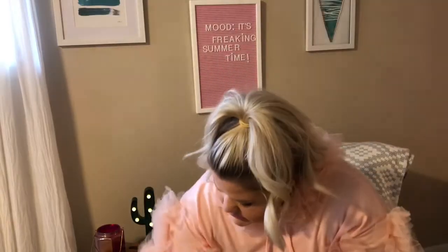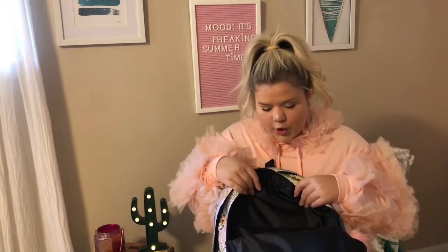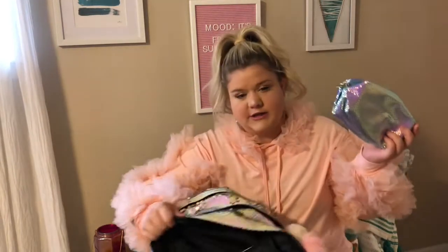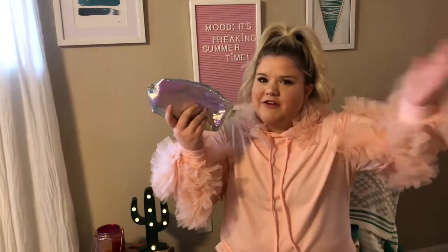Okay, guys, so next, we have to finally open the backpack. I do not know what's in here. I haven't really looked in a while. Ooh, okay. So, in the front pocket, guys, we have my pencil bag. Oh, I'm obsessed with this. This is from freaking Walmart, guys. Can you believe it? I actually can't, but I can because they have cute school supplies.